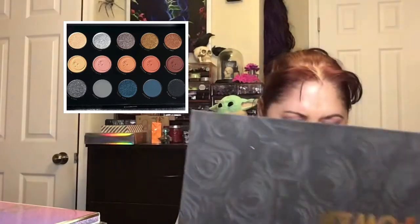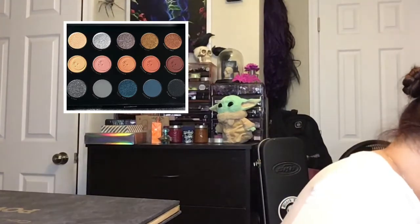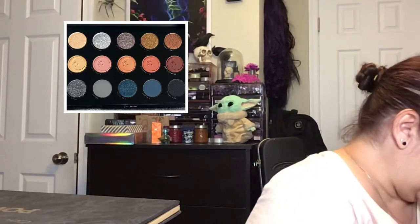And I did not make a black. I'm gonna have this black here, which is Makeup Geek. Let's try that one. That one might be better. Okay, so it doesn't have a ton of shimmer in it, but it's a better black.